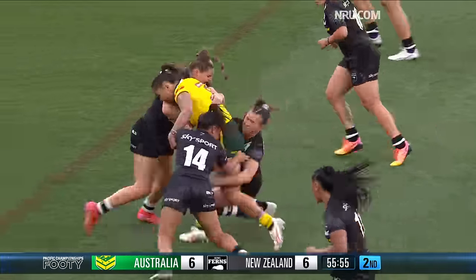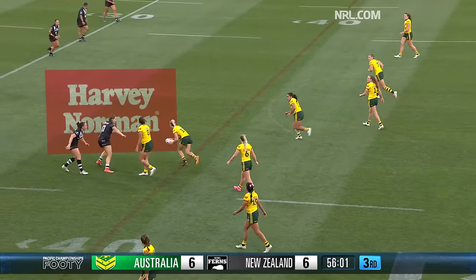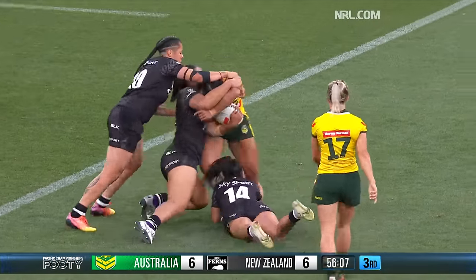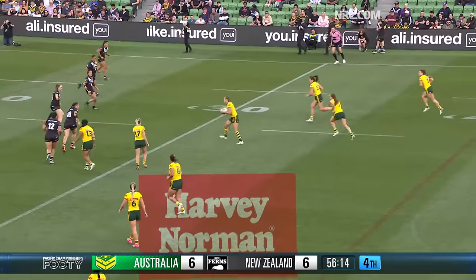Still just 25 years of age, Ray. So many years ahead of her, steering the ship for New Zealand. And the Dragons too. Yep, Jamie Soward loves having her as his number seven. It's crazy to think as well, just prior to the second season last year, she didn't have a club before she signed with the Roosters. Then she goes and has that season and wins the Golden Boot.